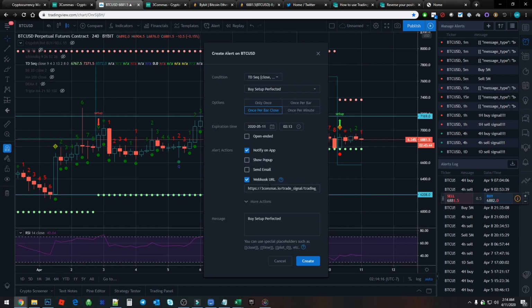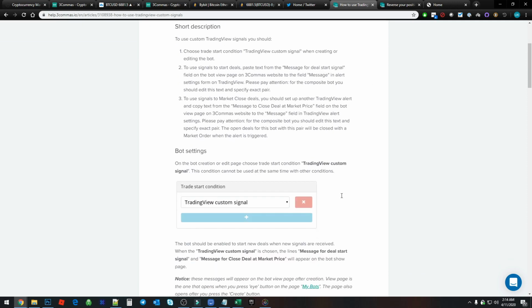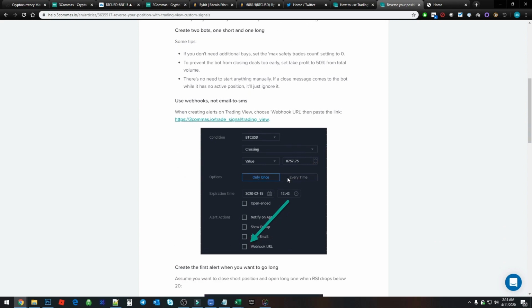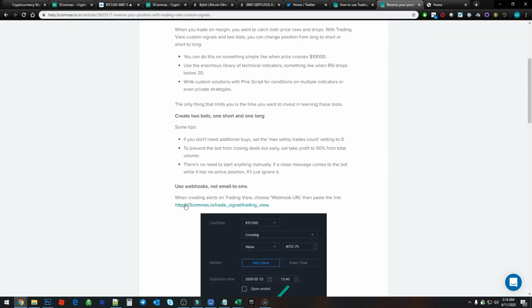And then as you can see here, I already have the web URL selected and placed in here. There's a couple articles that show you how to use the custom signals. I already have them listed in the text document. So I believe if you come here, this is the one that I use for triggering buys and sells on the webhooks. Basically, it has one trigger that will automatically stop and start another trigger. So if you come in here, it should show you right here.